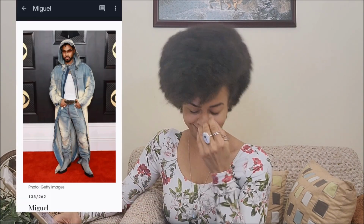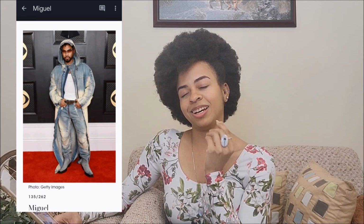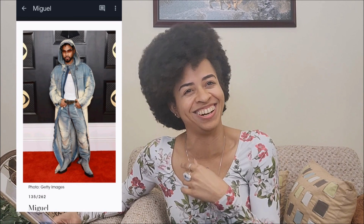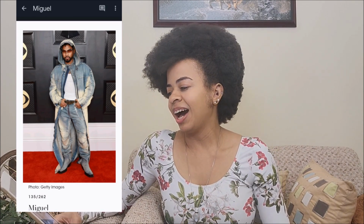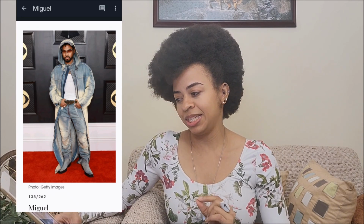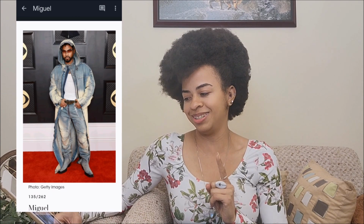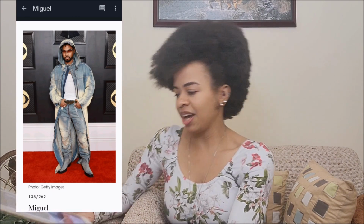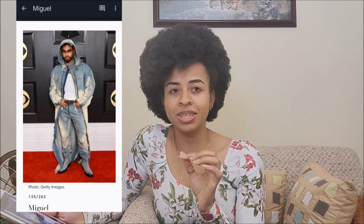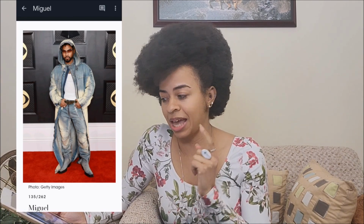Miguel. He looked like a hood superhero. Like a wannabe hood superhero. I don't hate the jacket, but I don't like the pants. Who's this? Diesel? Well, part of it is these pants that are connected to the boots. Most of the people are not tall enough for them, and he is.